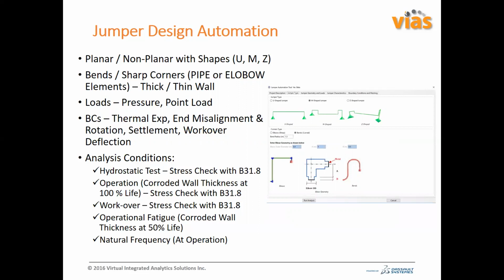For analysis conditions, we looked into hydrostatic test, operation with corroded wall thickness at 100% of life. That's a conservative assumption. So even at the end of the life, your structure should be safe. Then workover and operational fatigue, because fatigue goes to the entire life of the jumper, so we have taken corroded wall thickness at 50% of life. And we also looked at the natural frequency. So we look at the stress and natural frequency.